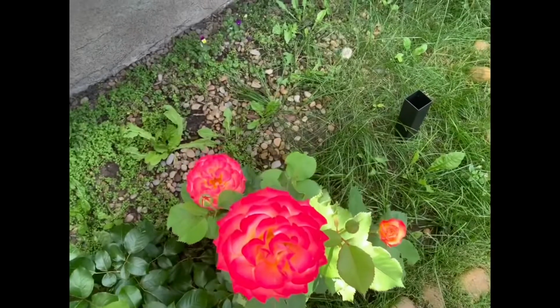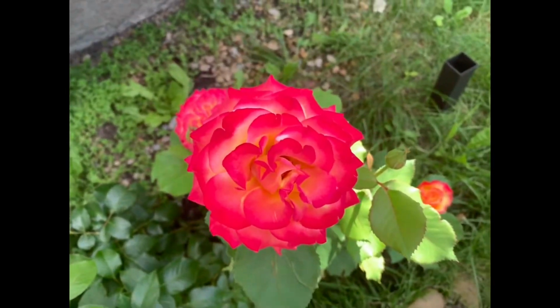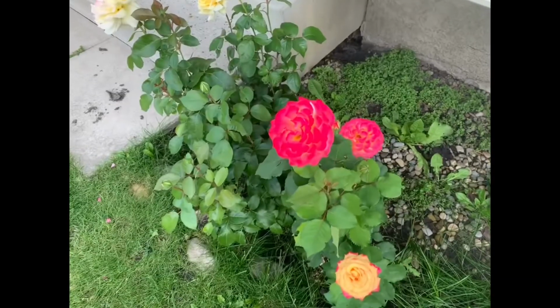Roses have to be planted in the spring. So we planted these in the spring of 2020, and this is late summer of 2020. This is what they look like.